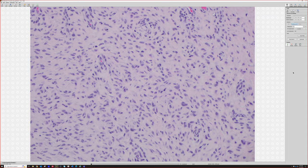The other thing to know is that these about half the time can express EMA. And that's kind of weird, right? We wouldn't expect a regular dermatofibroma to have EMA. So when these are more epithelioid than this current case and then have EMA, you might start thinking of other things like epithelioid sarcoma or something else, you know?